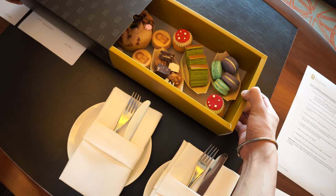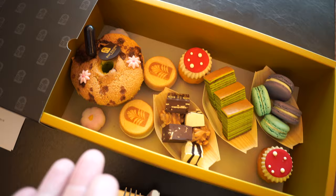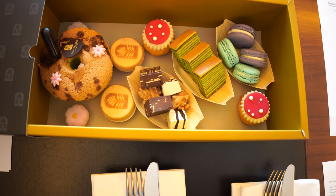Welcome amenity is from the Discovery Platinum members. Yep, so it's for the Discovery Platinum members. So there are macarons, local delights like the kuih lapis, and then chiffon cakes and some pralines as well. It looks really, really nicely presented. We'll give a taste later to let you know how it tastes like.